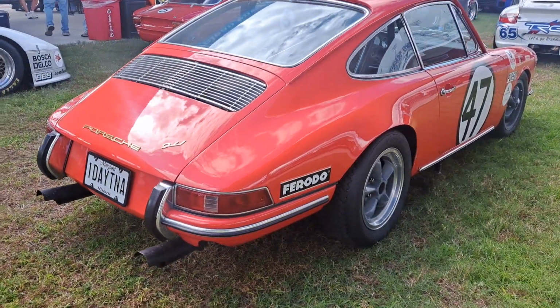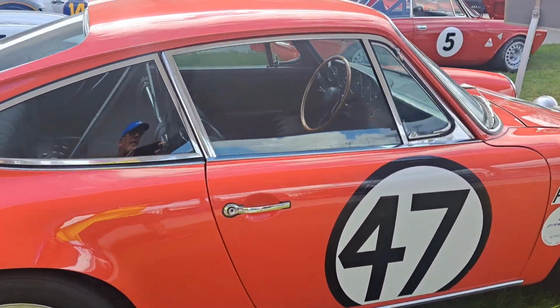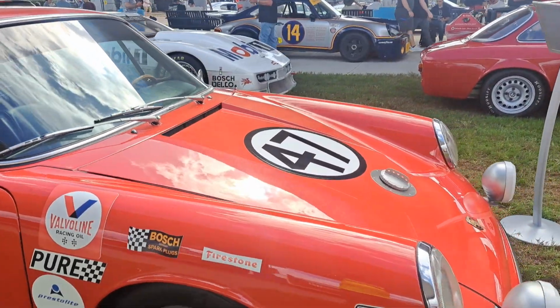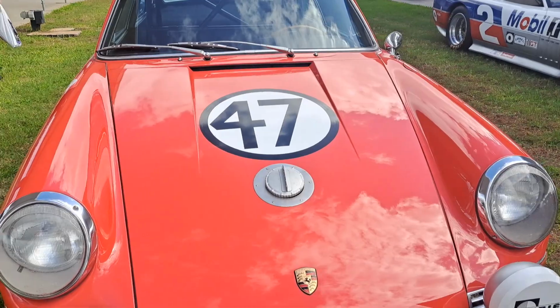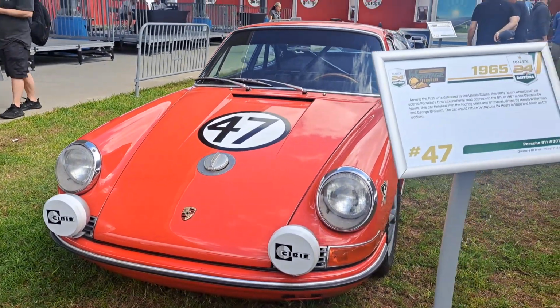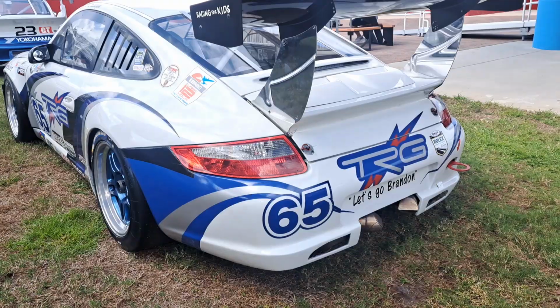And folks, this is one of the earliest Porsche 911s they came out with. Look at that big steering wheel you can see in there. And there's your fuel entry port there, right in the nose of the car. This one goes back to 1965. I'll take a look at that for a second. If you like, you can pause it.